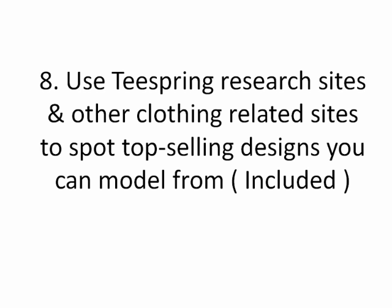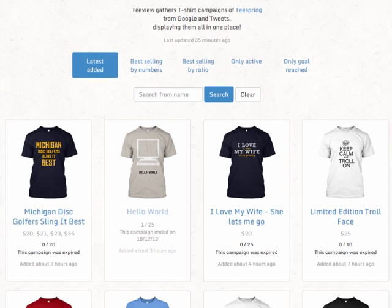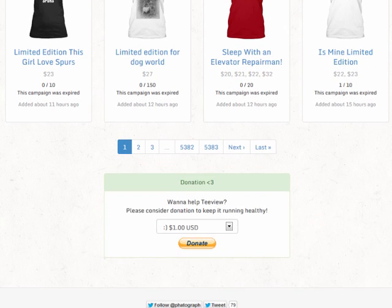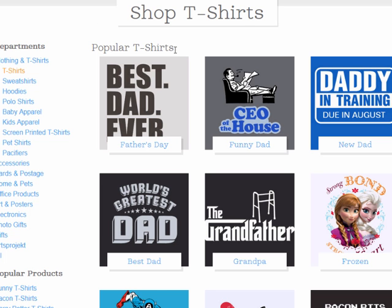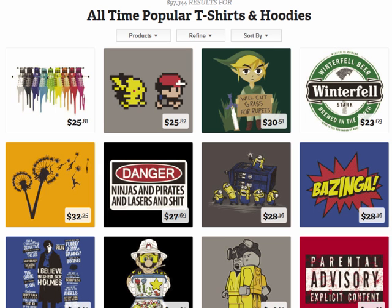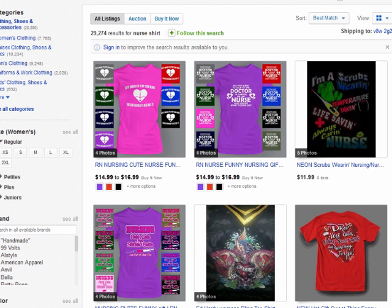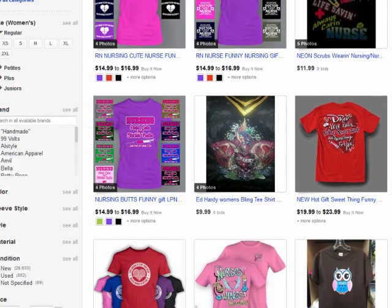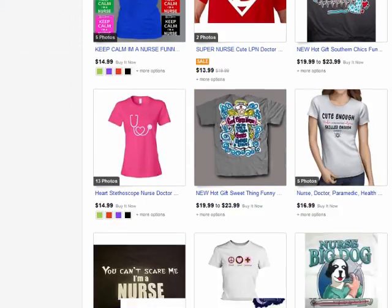Number 8, use Teespring research sites and other clothing related sites to spot top selling designs that you can model from, and this is included in our course as well. For example, the popular site called TView is a great place to go see what are the latest selling and top trending t-shirts on Teespring. And there are other websites such as Zazzle that gives you all the popular t-shirts on their network. Redbubble is another one showing all the popular t-shirts and hoodies from their network, as well as Screened has their trending tees and popular tees. Even sites like eBay and Amazon have a ton of different shirt ideas that you can go model after and try them on Teespring and other networks like Screened.